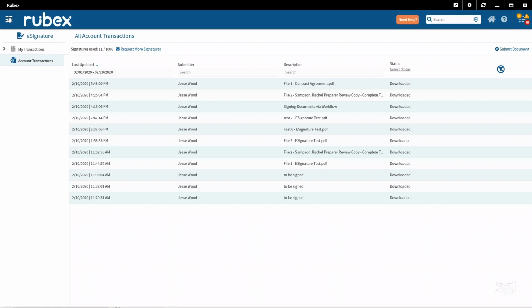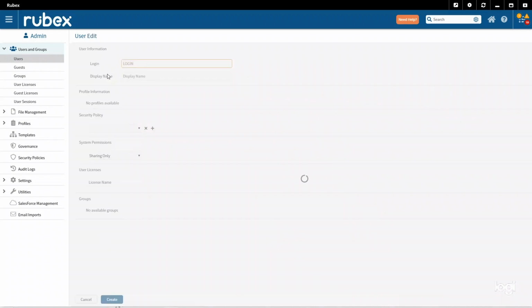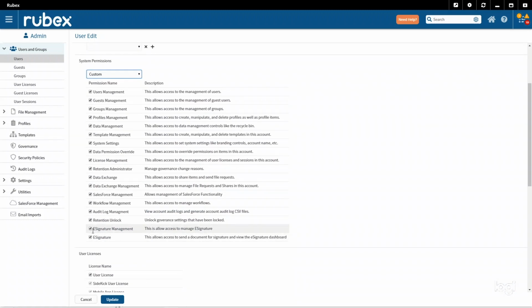Now let's take a look at how a user might actually receive permissions for this. If I go to my admin menu and choose my users from users and groups, you'll see that I have my user here selected. I'm going to choose all of my permissions so you can see how to add these features. Down at the bottom, you will notice we have eSignature management, and again, this is allowing you to manage eSignature on the account as well as choose who can have access to that signature permission.